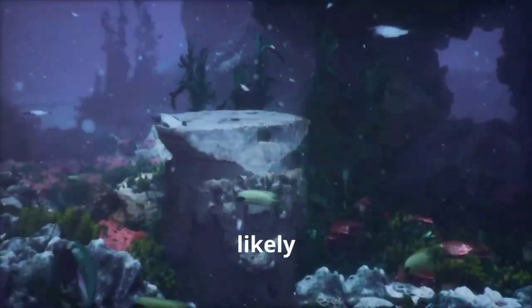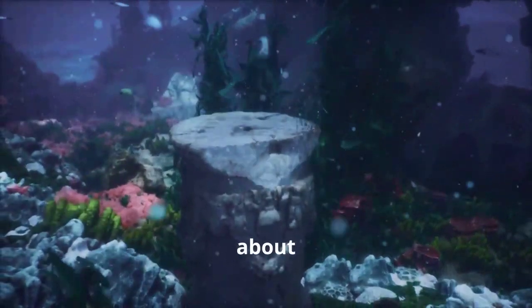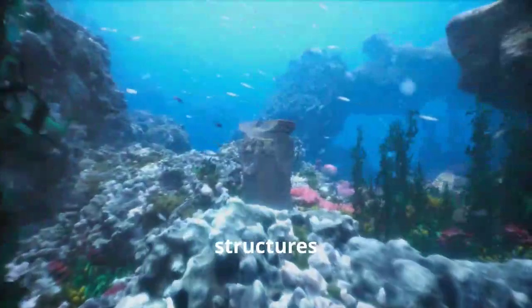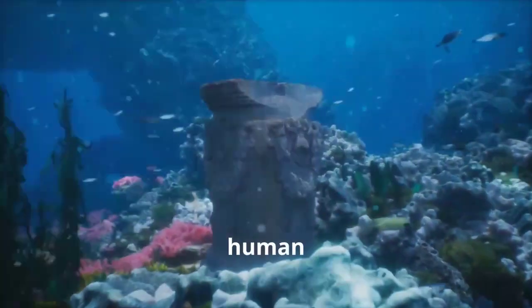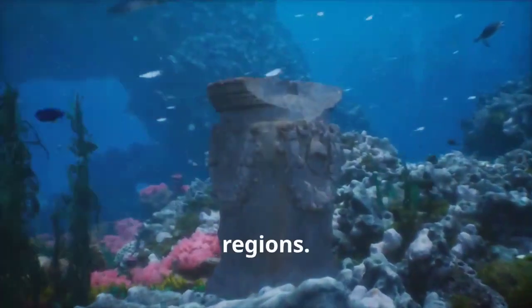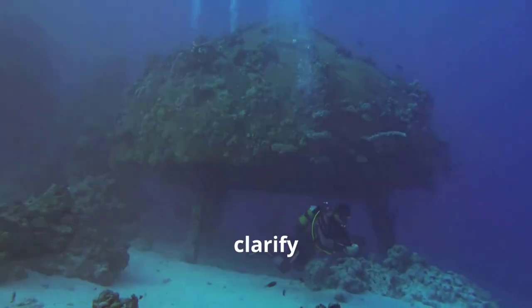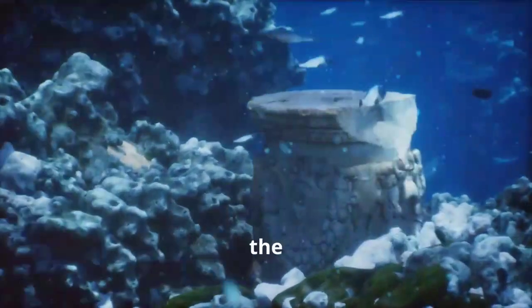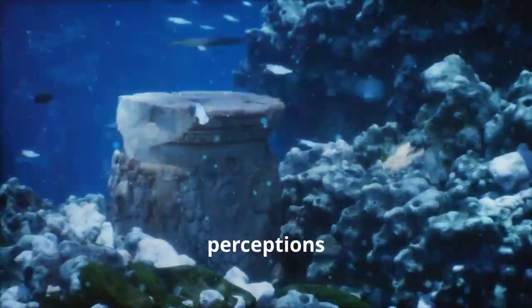While these structures are likely geological formations rather than artifacts, they have sparked interest and debate about the possibility of submerged ancient cities. The exploration of these structures contributes to our understanding of underwater geology and the potential for ancient human activity in previously submerged regions. Ongoing research aims to further investigate these sites and clarify their origins. Discoveries like these provide insights into the interactions between humans and the ocean over millennia, and they challenge our perceptions of historical and archaeological records.